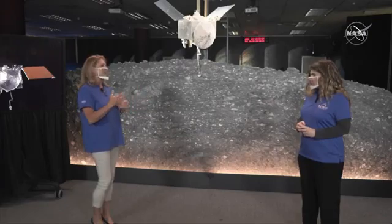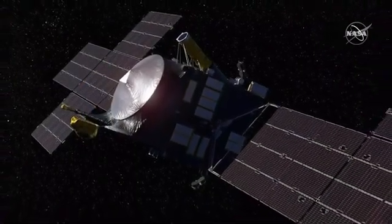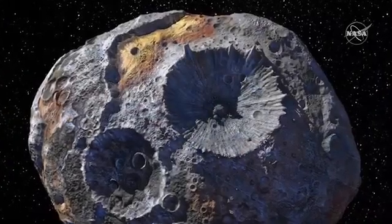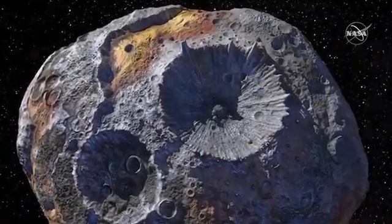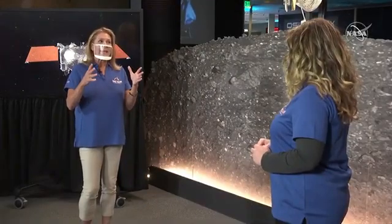Absolutely. Yeah, we know that the majority of our asteroids are found in the main asteroid belt between Mars and Jupiter. And in fact, we have a mission that's going to launch in 2022. It's called Psyche. It's going to visit one of the biggest asteroids in the asteroid belt, called 16 Psyche. And this mission is going to arrive in early 2026 and help us better understand if this asteroid is potentially actually the core of a planet-sized object.